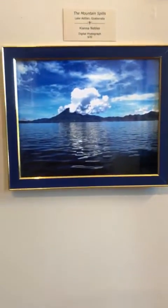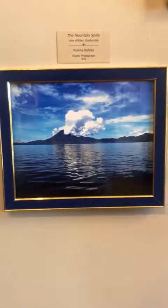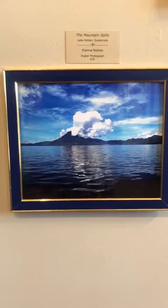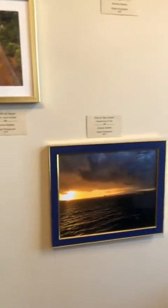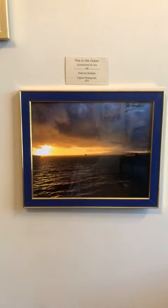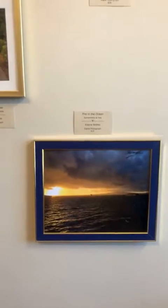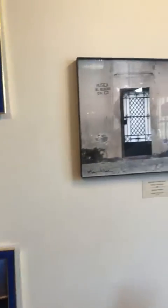All right, and here we have the Mountain Spills, which was taken in Guatemala. It looks like a cloud, but it's actually smoke coming from the volcano. Oh, wow. Very cool. This one is also one of my favorites. This here was actually taken somewhere at sea. So you can see the coast here. And this is the west coast. Nice. Looks like it could be Catalina Island out there or something. Yeah, I think somewhere like that.